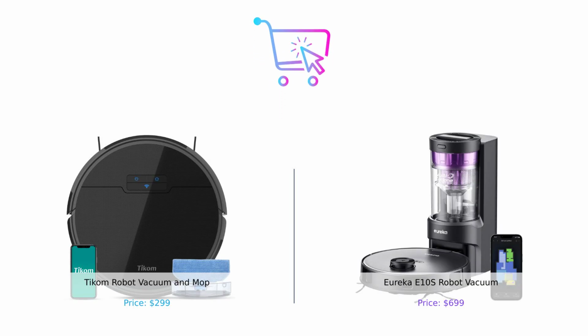So there you have it, folks. Both the Tikom Robot Vacuum and Mop and the Eureka E10s Robot Vacuum bring some serious game to the table. Tikom is budget-friendly and versatile, while Eureka is a high-end powerhouse. Which one will you choose?